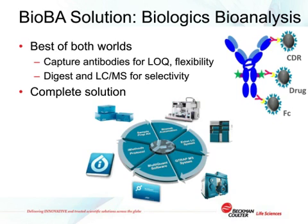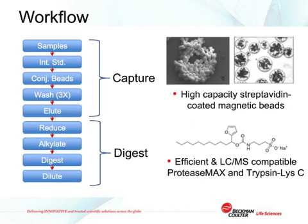A little more information on the workflow. So basically, it's very comparable to what I've already described, where samples are combined with an internal standard, and as I mentioned, that will help with reproducibility. And then these samples and standards are incubated with conjugated beads. And the beads are included in the kit reagents.